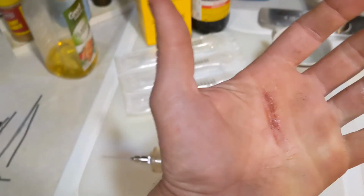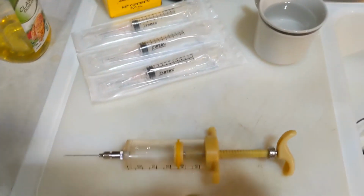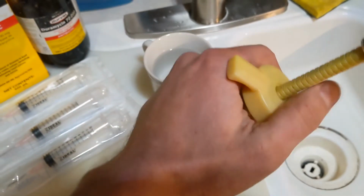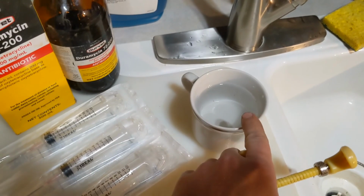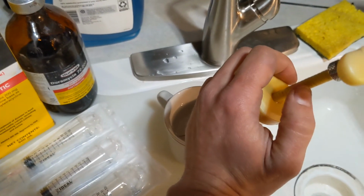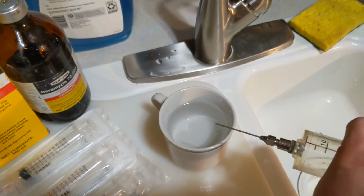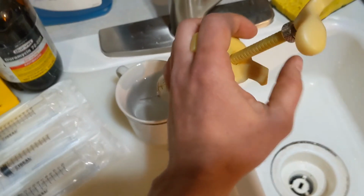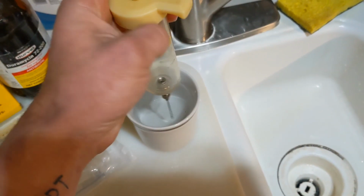And then I cut my hand while I was cleaning this. I was holding it like this, and you stick it in. This is just water, but it would have been a bleach solution, and then I suck some of it up in there. But when you start pulling on this, since the needle's fairly small and you're pulling quite a bit of fluid into the syringe, it pulls a vacuum, and it's kind of like an air spring.